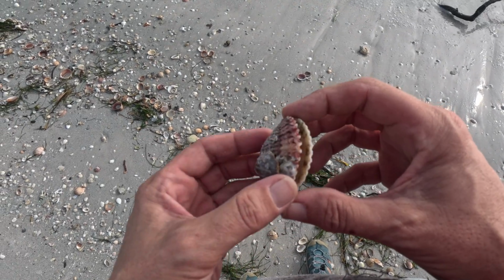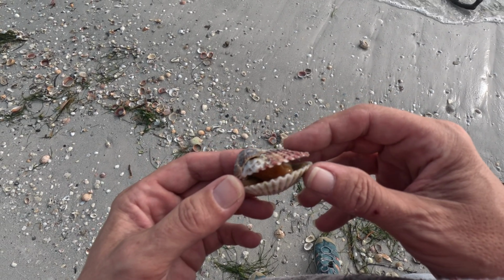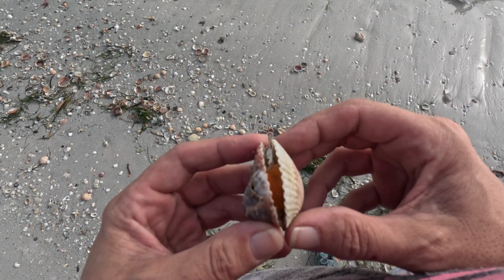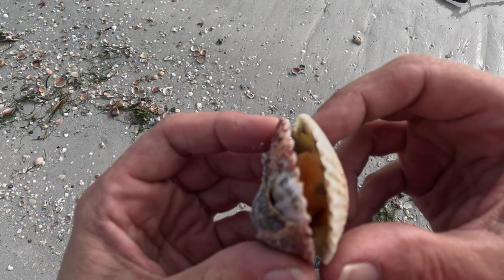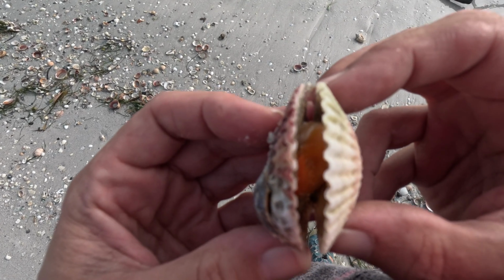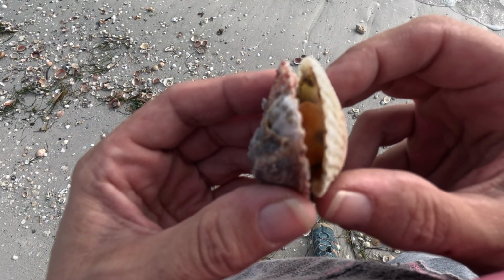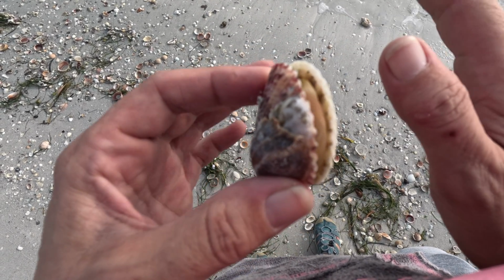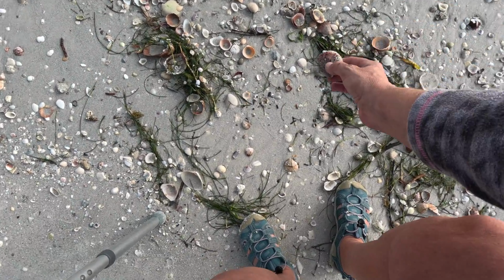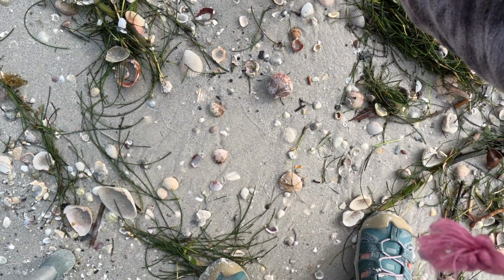Here's an example of a calico scallop that got washed in from some cold water immersion shock or temperature shock or whatever. I'm gonna bring this in close and see the meat of it inside, that orange color. Now, I don't know how long he's been up here, but he looks a little wet, so he might be okay. So I don't know, I'm gonna leave him for the birds. Not really sure what his deal is, but oh, that's cute.